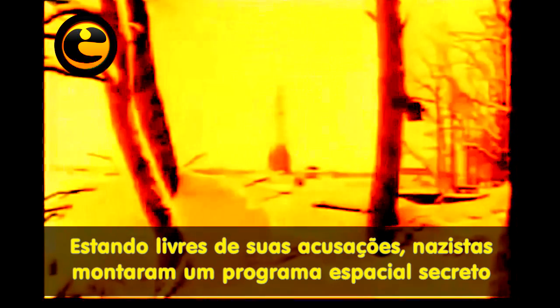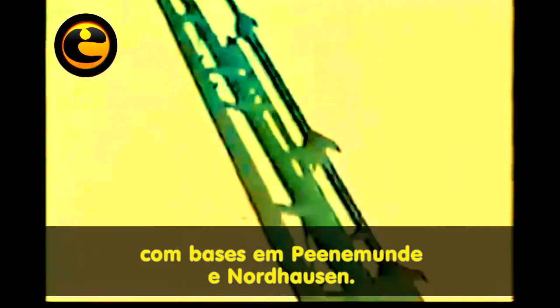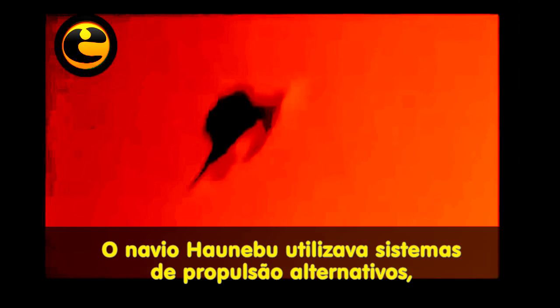It soon became clear that the Nazis had a secret space program at Peenemünde and Nordhausen. The Hannibal craft utilized alternative propulsion systems such as vril power, possibly back-engineered from recovered crashed flying saucers.